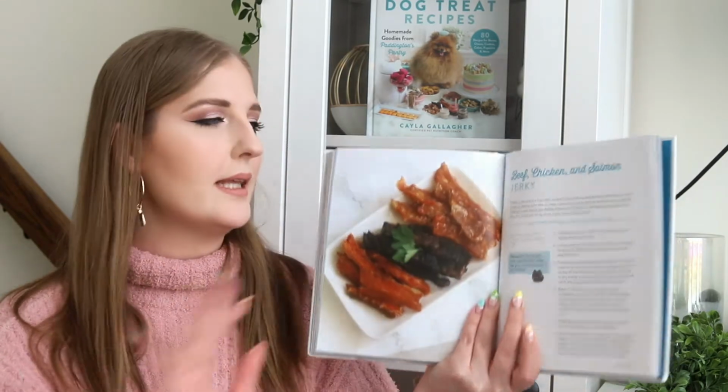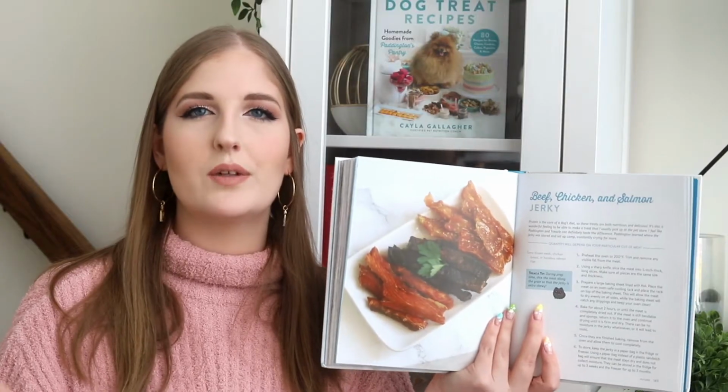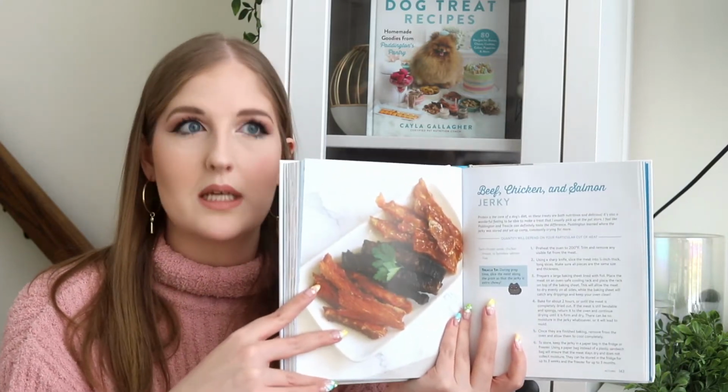So this is just very clean. I believe it's just pure meat. Obviously there is store-bought jerky and it's totally fine, but I feel like making a homemade version is just another way of loving on your puppy, and Paddington was dying when these were in the oven. I'm like, oh my God, I need them now.